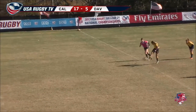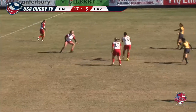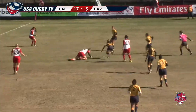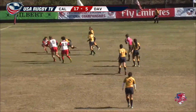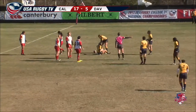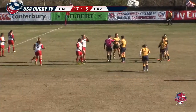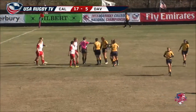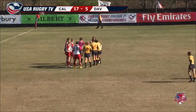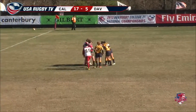Cal kicking against the wind. Davenport. Oh, we just spoke about that. And the unforced knock-on, that's 3 in a row by my count. Yeah, Davenport will be upset when they look back at this game to see the handling errors, because they really are unforced. They're not under a ton of pressure, but just unable to sort of move that ball.